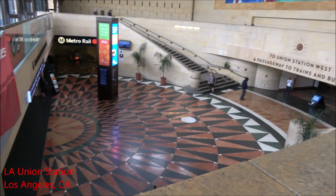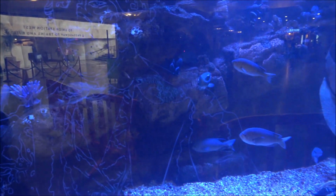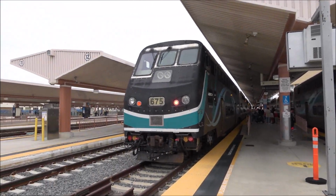The date is May 28th, 2023. We're at Los Angeles Union Station, the busiest and largest rail terminal on the west coast of the United States. LA Union Station services a number of local bus routes, including Greyhound and LA's Metro, as well as servicing LA Metro lines B, D, and A, Metrolink, and Amtrak trains.